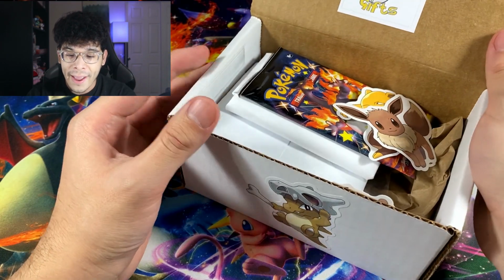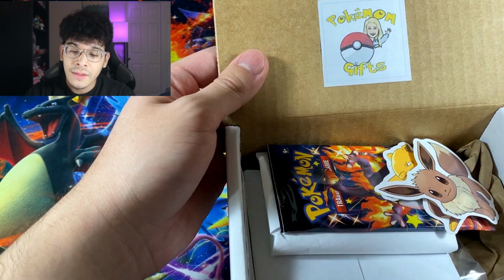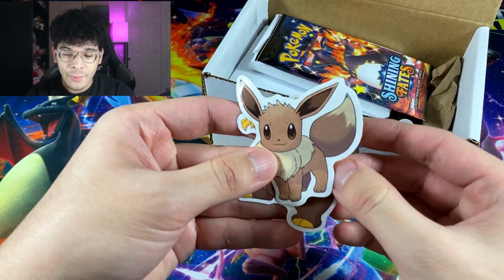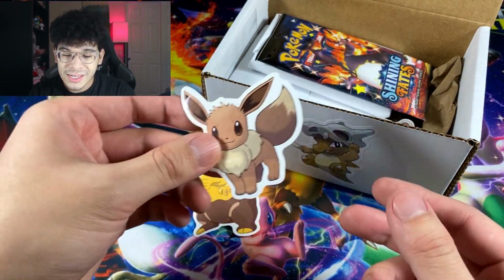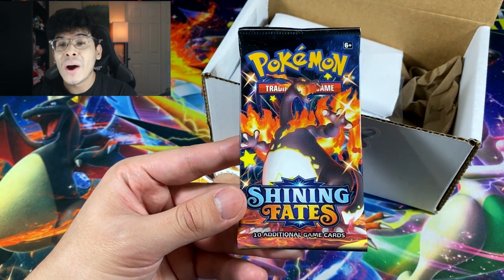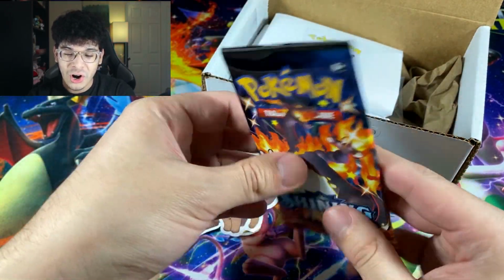Ooh, okay. All right, so we got Pokemon gifts right there, aka the seller's logo. Let's see what we're working with, y'all. Let's see, man. We got ourselves a couple Pokemon stickers. You can never go wrong with Pokemon stickers. We got Drowzee. We got Eevee. We got our Shining Fates Pokemon booster pack, ladies and gentlemen, with that Charizard artwork.